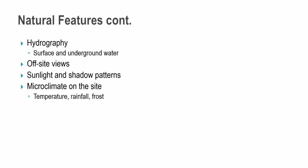Hydrography, the surface and underground water, that is also to be considered. Offsite views, that's so important, guys. If maybe your house, for instance, is facing a sea, you need to consider that. You need to consider the plants that you're going to plant. You don't want to plant tall trees, which will end up obstructing your sea view. If your house is facing maybe a mountain, again, you don't want to put tall trees, which will end up blocking your views to the mountain. So you should always consider the offsite views.